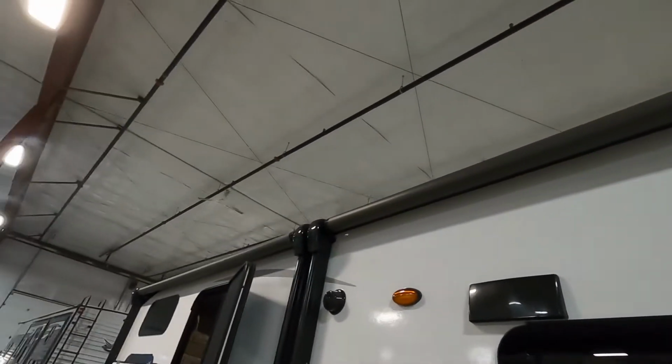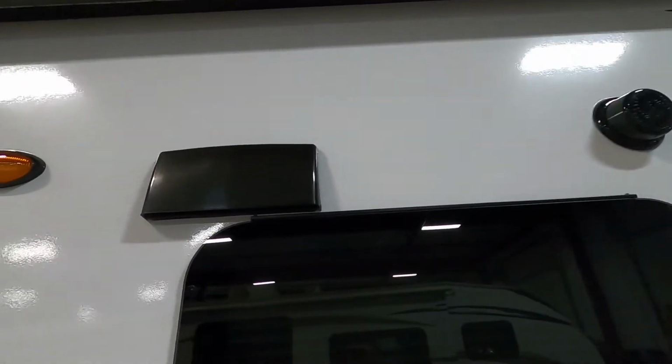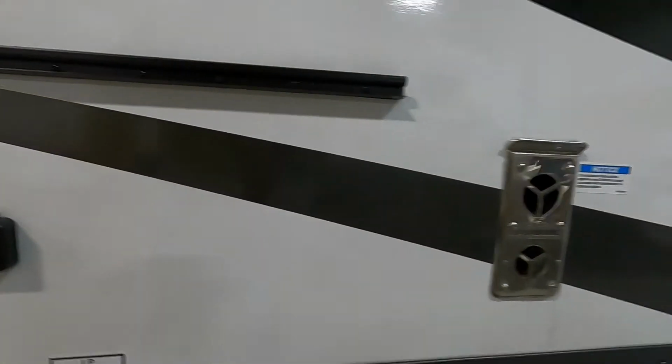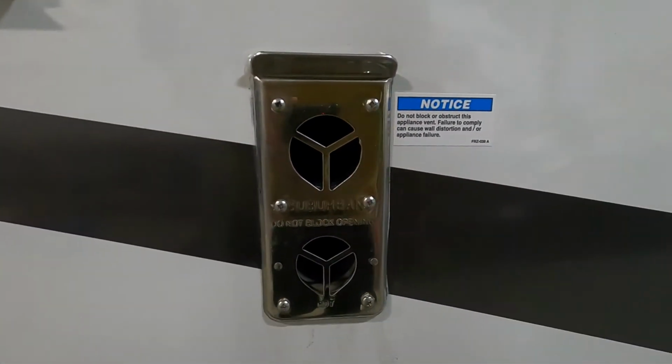Your two big awnings, we'll run those out. Outdoor speakers. A vent for your microwave. TV will actually set up out here as well. There's a cable and 110 for that. This is your furnace heat release. If you're using your furnace, steer clear of that, it'll get rather warm.